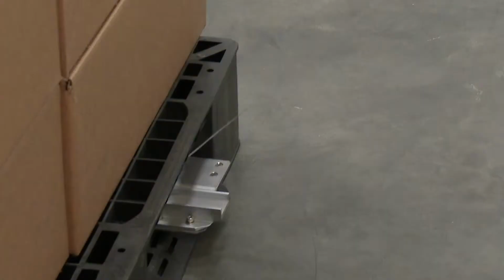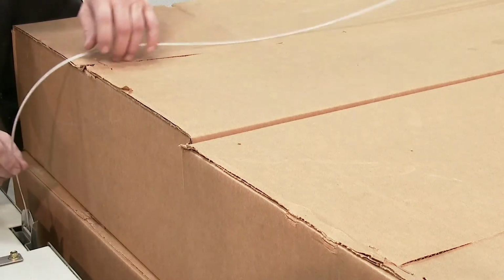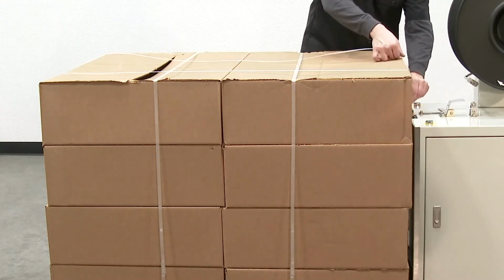Vestal's semi-automatic pallet strapping machine allows you to easily strap boxes or other product to pallets. This product rides on casters for great maneuverability and portability.